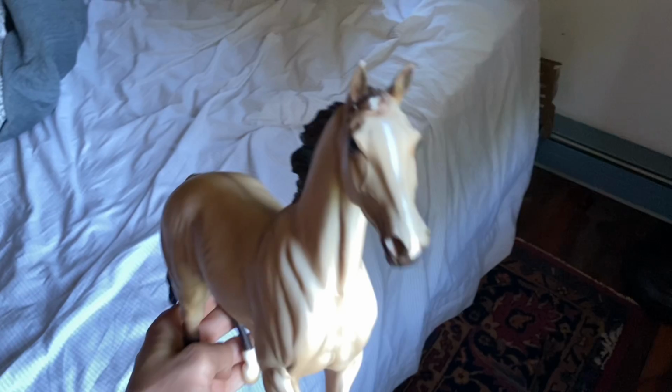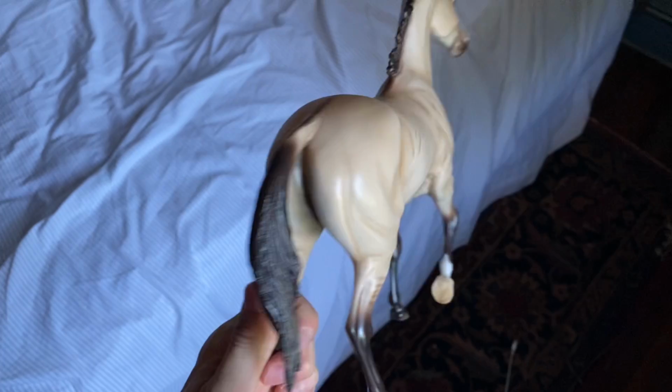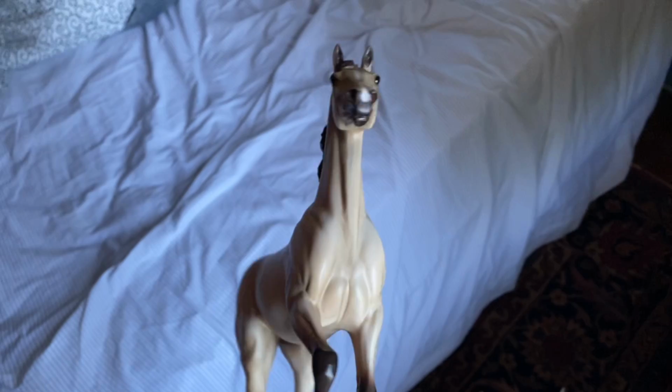So I'm gonna show you guys a little close-up of Tinseltown and the flaws of it. So there's the e-rub, and then the flaws on the butt. It's Breyerfest 2010. I never thought I would own this horse, to be honest. At least when I just started recollecting horses again, I never thought I would own this horse, because to me, spending $100 on a horse was like insanity. And now I can say that I'm insane, and I have it.